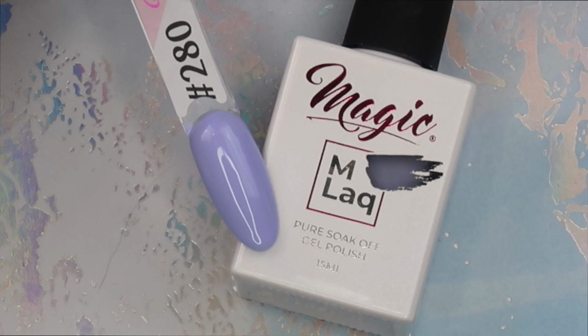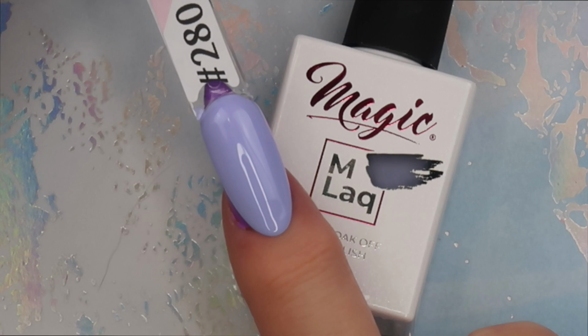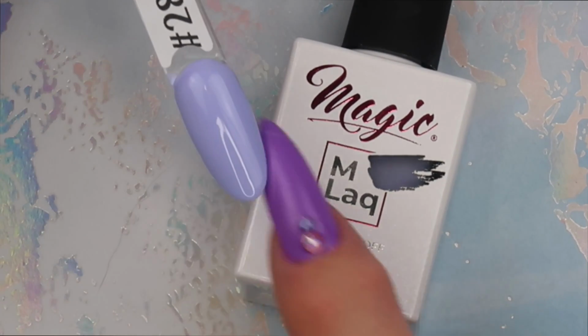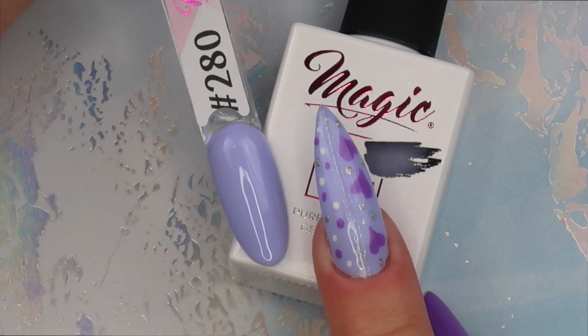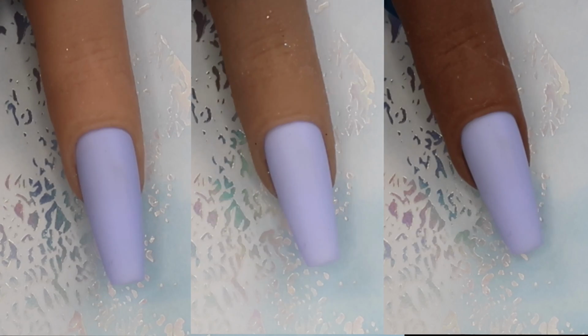These gel polishes are a little bit thicker in viscosity, so in comparison to Ugly Duckling, which is a thinner viscosity, Magic Gel is a little bit thicker. And I'm actually wearing it on my accent finger, on my ring finger. I really, really like this color. I love how it applied. It was easy to work with.